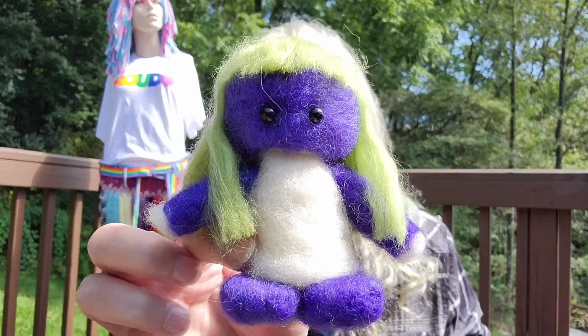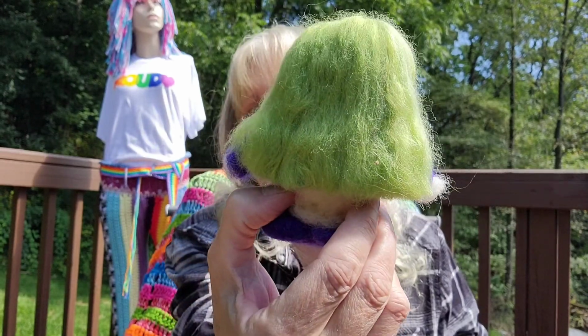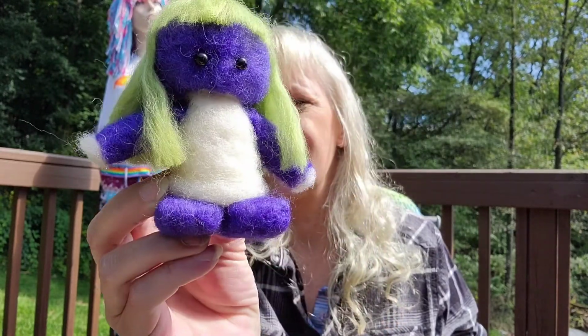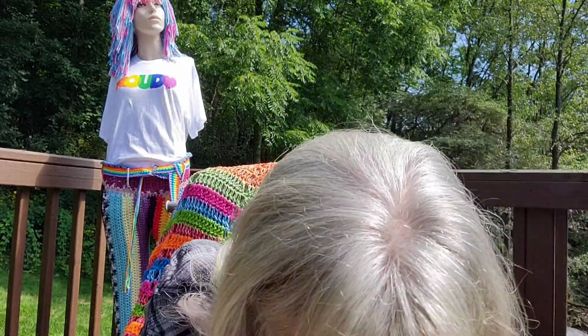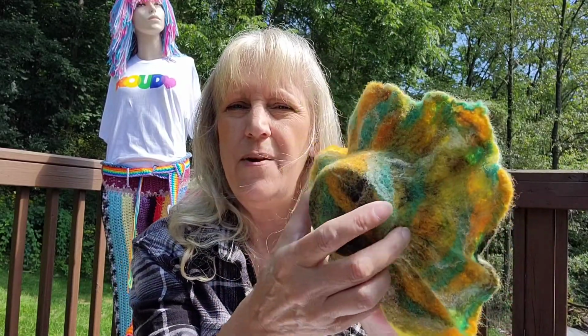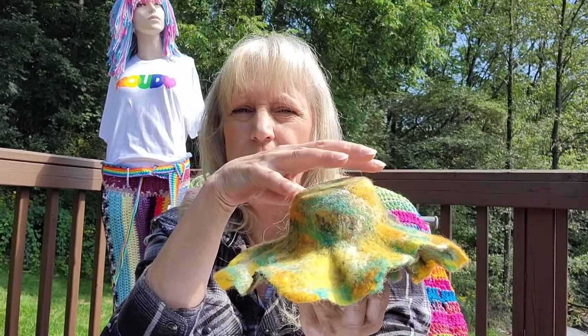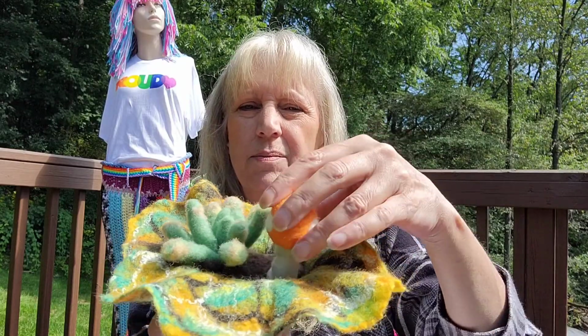And then this little girl's kind of cute. Hope you could see her. She's kind of cute. And my two favorite colors, the colors of our company, the green. And then I also do wet felt. This is wet felted, and then you push it over a cup so that it stays in that form. And then I needle felted, obviously, a mushroom.